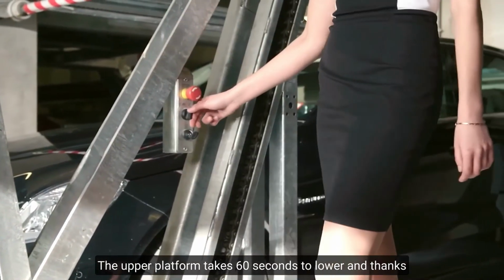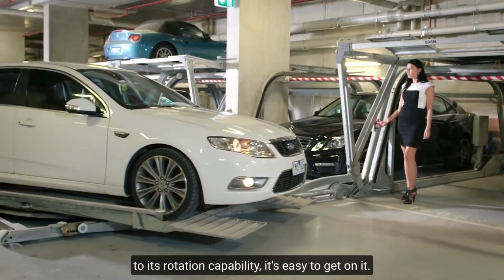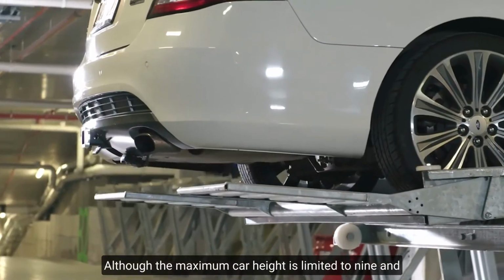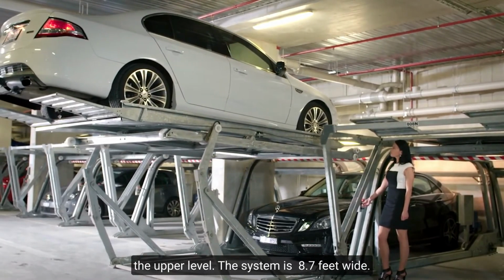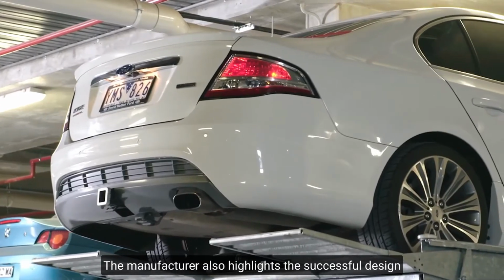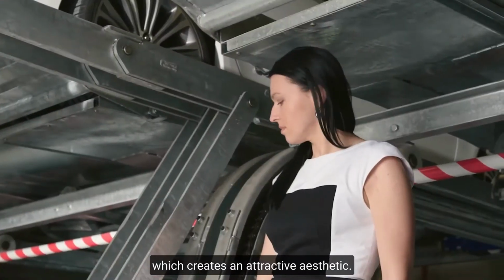The upper platform takes 60 seconds to lower, and thanks to its rotation capability, it's easy to get on it. Although the maximum car height is limited to 9.5 feet at a lower level and 5 feet at the upper level. The system is 8.7 feet wide. The manufacturer also highlights the successful design, which creates an attractive aesthetic.